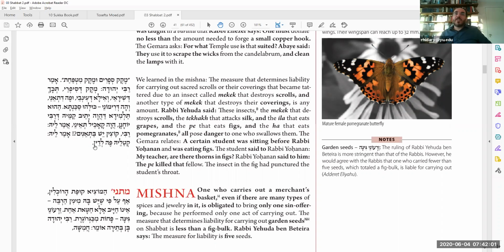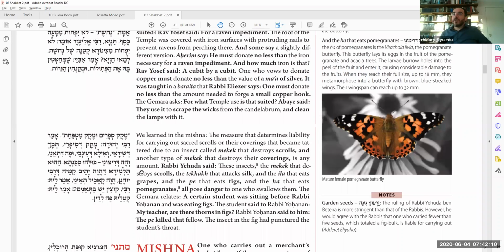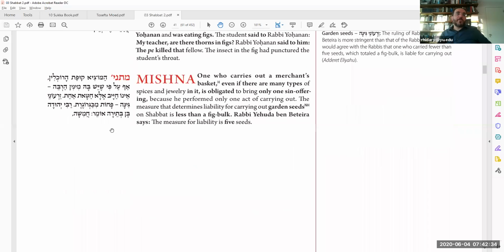Okay, so it seems like they did know something about the various insects that go into different foods and make their home in them. One of them we can identify well is the one that goes into a pomegranate. This item burrows a hole in the peel and goes inside, and then it grows and comes out as a butterfly, and it does all that within the pomegranate. So I imagine if you see that, it would not be safe to eat. Okay, very good. It's certainly not kosher anyway.